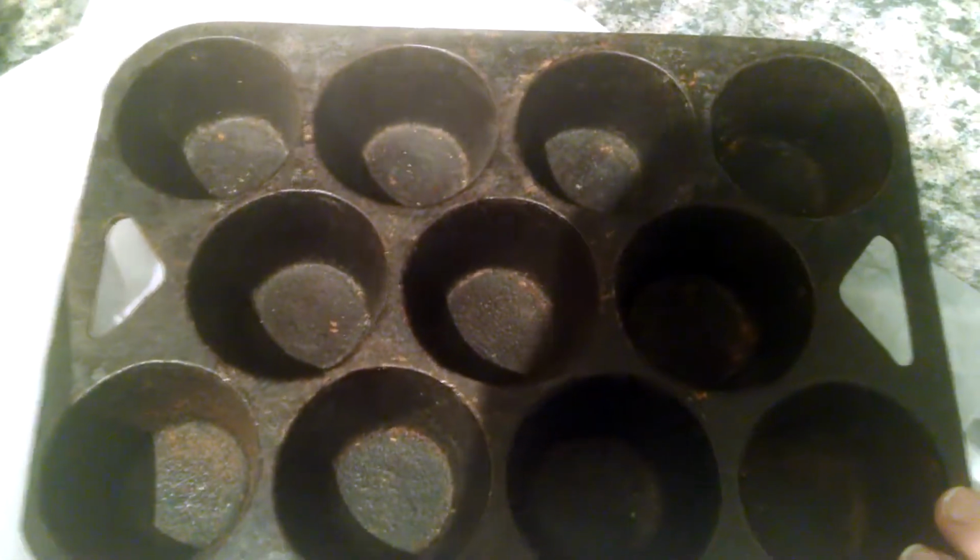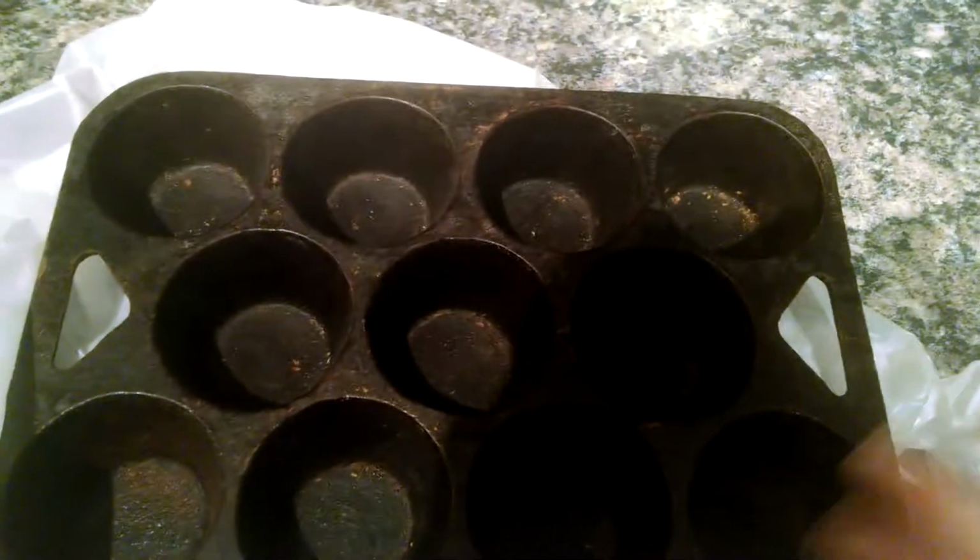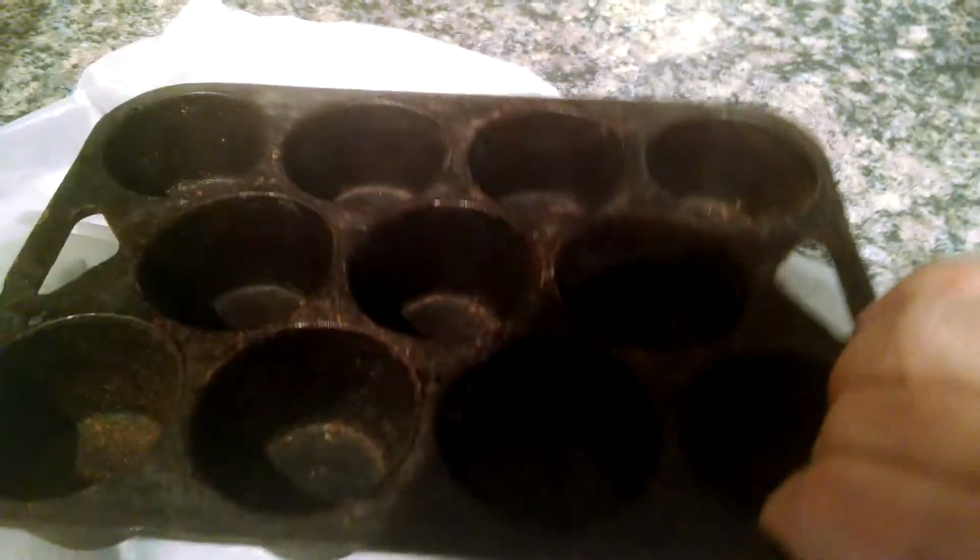They had one cast iron in the whole place, and this is a muffin pan. She had a pretty good price on it, like $12. That's pretty cheap. I've seen them go for a lot more than that. Very heavy, and it's very rusty and cruddy. You can see that there.